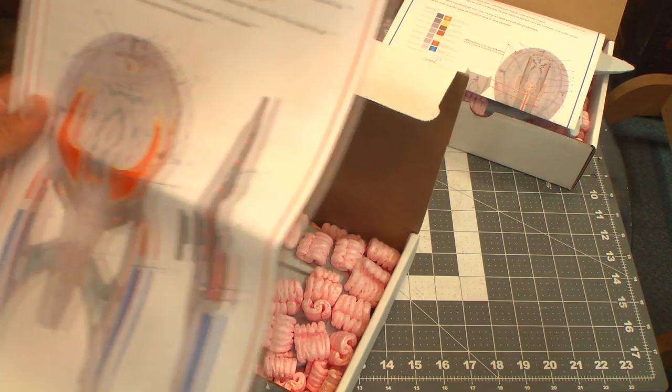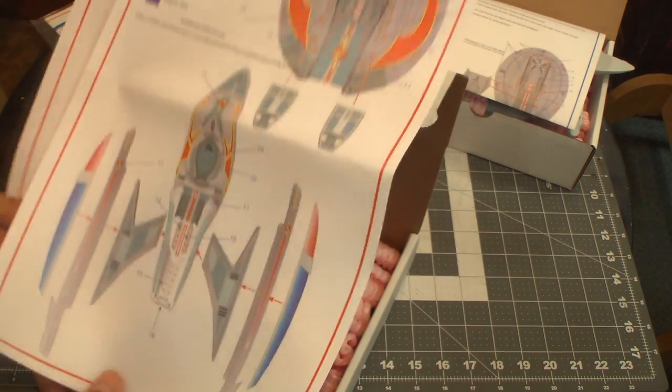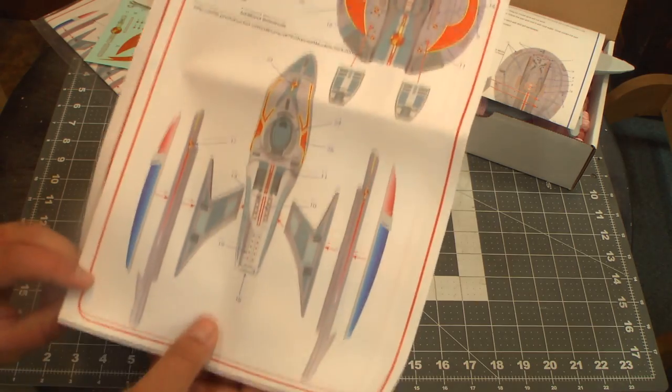Let's check out the directions. We have a decal placement guide. And we have a paint guide with color callouts. Very, very cool.